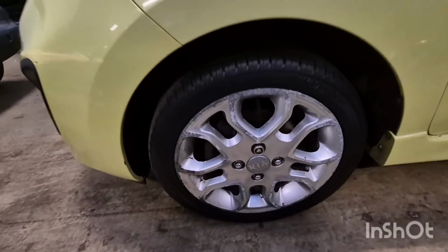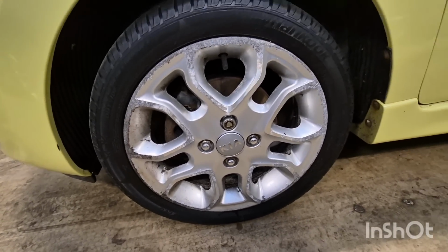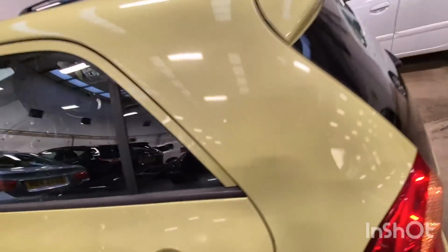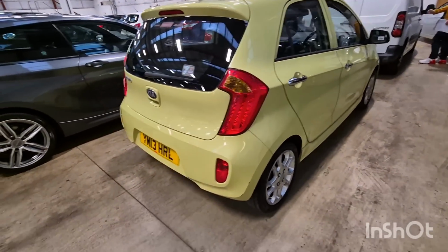Again, that alloy's just as bad. I think they've had an acid bath. Looks like a melted mannequin. Looks alright apart from, I don't mind the colour, but I've been told not to buy it because of colour. Not allowed another C-Max colour apparently.